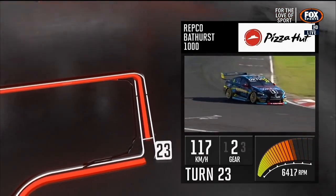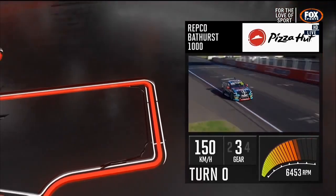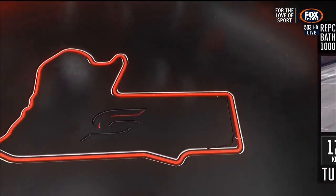Turn 23, the final corner at Murray's, left-hander, second gear, out the other side, and that was good enough for an armour all pole.